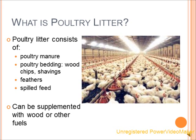It consists of manure, that bedding, which is wood chips and shavings, feathers, and spilled feed. As I'll talk about later, it can also be supplemented with wood or other fuels, and that is so it can reach the desired moisture level in order to burn most efficiently.